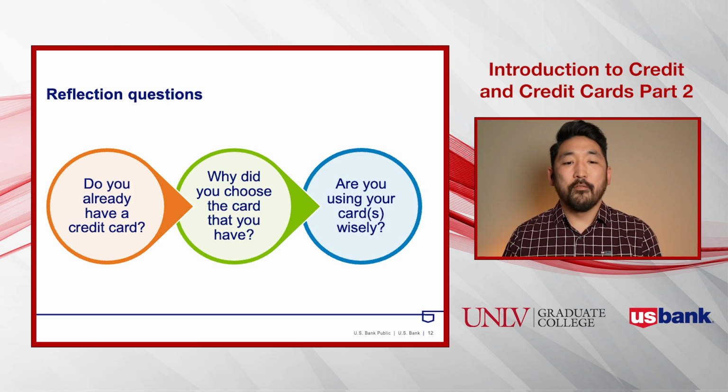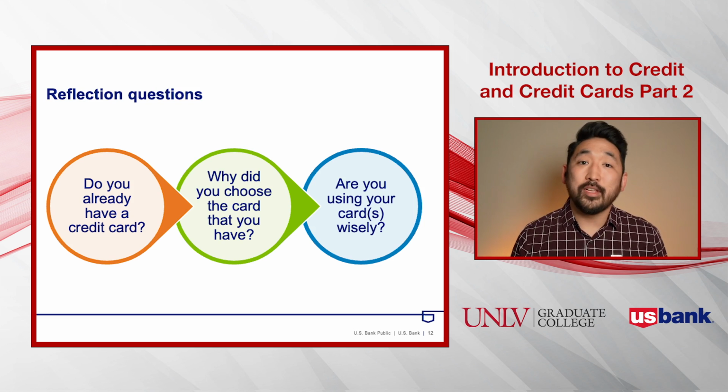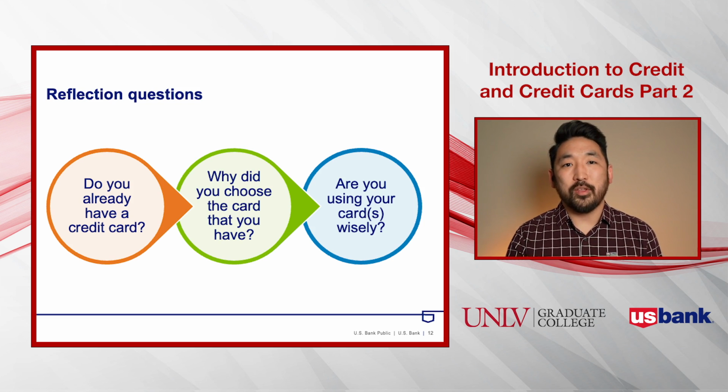The third thing is, for those that do have credit cards, again, are you using them wisely? Are there some lessons you can take away to apply to your life to make you a better user of your credit cards?